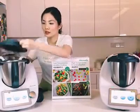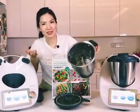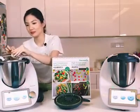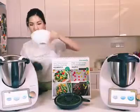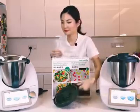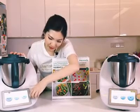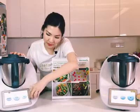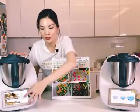So now the garlic is done. Okay, very fast. Okay, in some seasoning, just a bit of salt. And the vegetables. And I'm going to cook for 4 minutes. Okay, and then reverse. Remember we talked about how we didn't want the vegetables or food to be chopped.